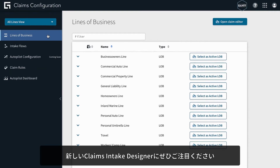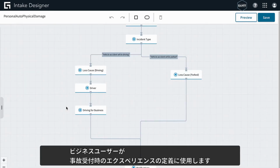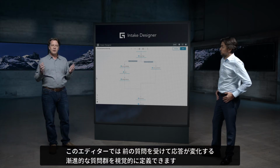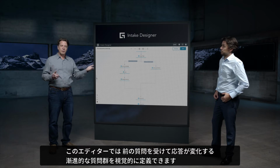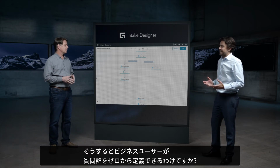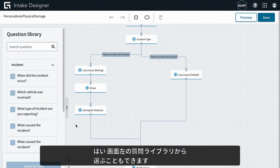What I really want to focus on is our new claims intake designer that allows business users like digital claims analysts to define the claims intake experience. This new editor allows you to visually define a progressive set of questions that change based on the response received to previous questions. So a business analyst can define a new set of questions from scratch? Yes, or select them from a library of questions shown here in the left pane.